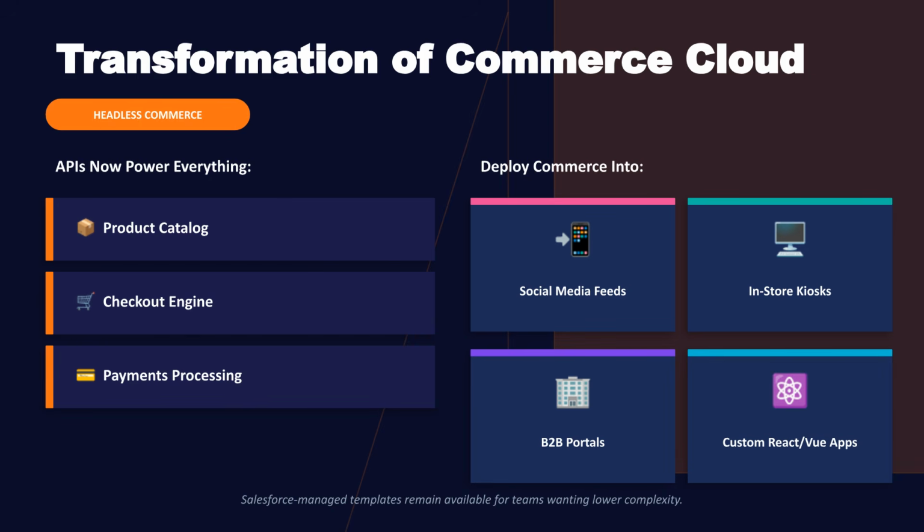Commerce Cloud is also getting a massive upgrade as the industry shifts toward headless commerce. Imagine you are scrolling through social media and you see an amazing pair of sneakers. Instead of clicking a link that redirects you to a slow website, the entire product catalog and checkout process are embedded right into your social media feed.